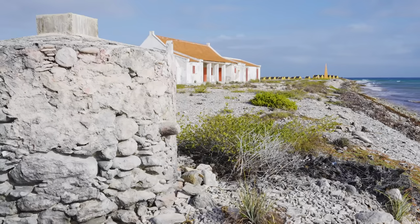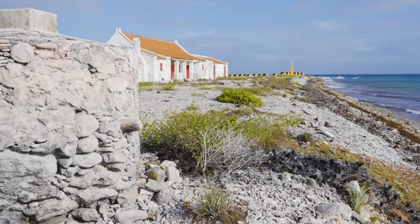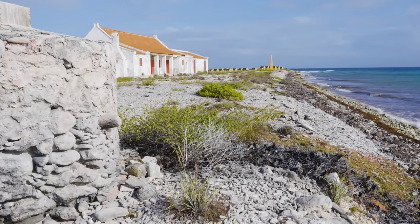And this is where the salt ships actually used to moor to come in here to take salt. And you can see the slave huts down here. These were the people that worked the salt pans to bring salt to these merchant ships that came in. If you were to go deeper, at 150 feet and below, you've got some old salt ship anchors. We're not going to be diving those today, but it's a very interesting site.